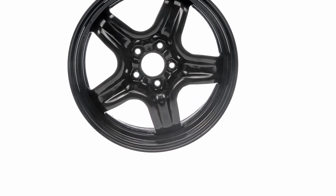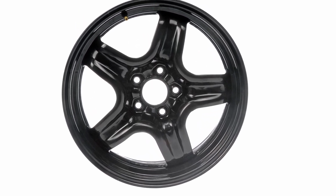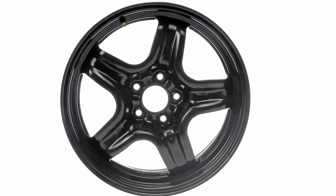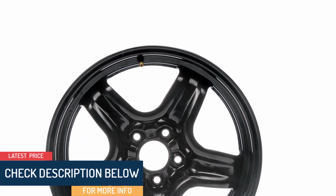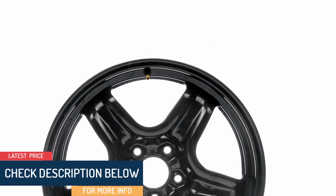However, it's worth noting that a small number of customers have reported fitment issues with this wheel. Some have found that the wheel doesn't fit their vehicle as well as they had hoped, or that they needed to make modifications to get it to fit properly.